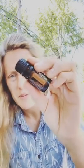Another one for skin, frankincense. This is a small bottle. It usually comes in a big one. I don't even know how I got this small one. But it usually comes in a 15 mil, which is 3 times the amount.